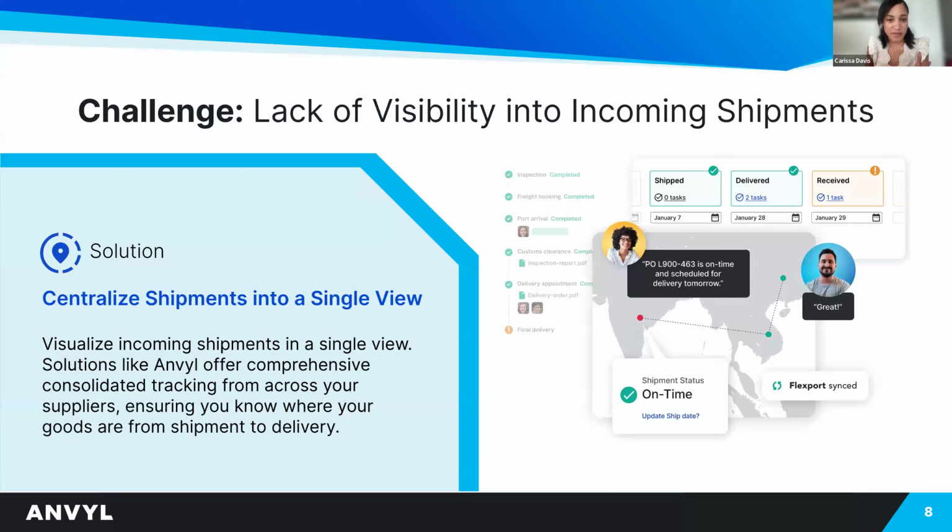Right. So one of the big challenges that we see is that customers have a lack of visibility into their incoming shipments. I've even heard cases where our customers have said, hey, sometimes a shipment will arrive to our warehouse. We don't know when it shipped. We don't know where it came from. This is the first time we're hearing about it. We open it and it's actually our purchase order 123 that we ordered 3 months ago. We weren't expecting this for another 2 weeks, or maybe we were expecting this 2 weeks ago, but they're really lacking that visibility into their incoming shipments.